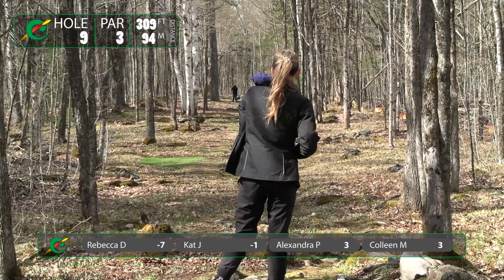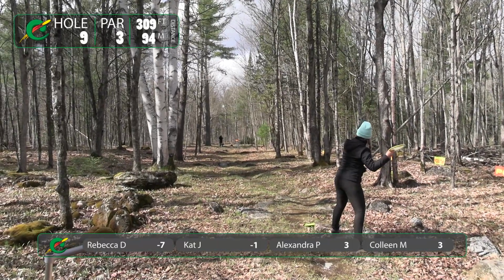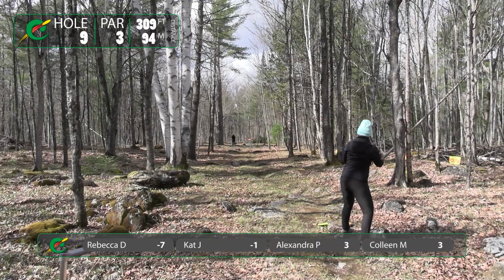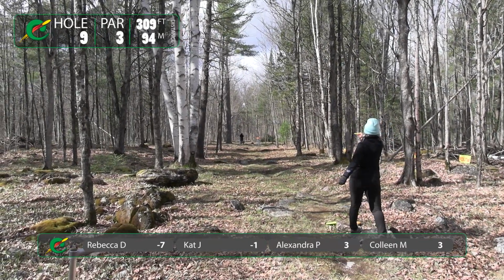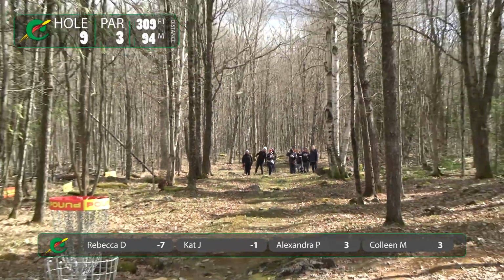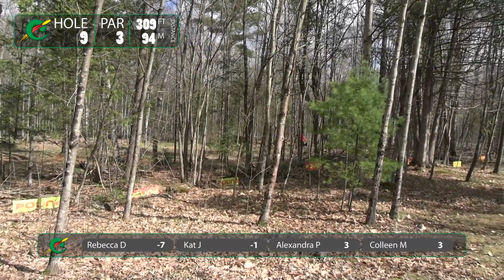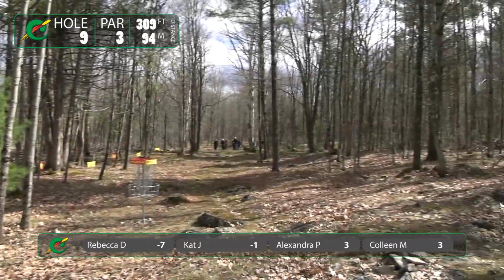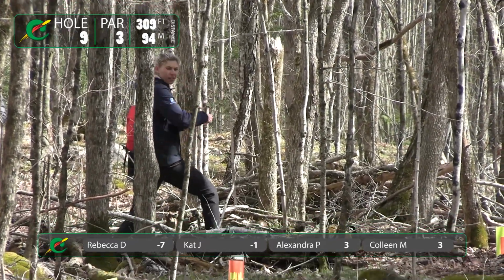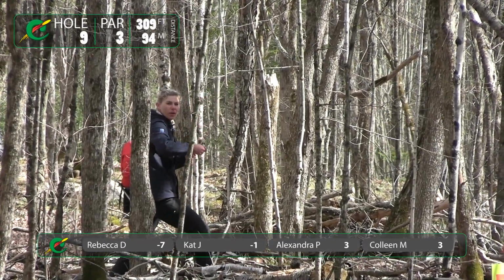Again, with this wind, it's so easy to second guess. You can see by the leaves, it's a right to left wind now, which kind of goes against what you want to throw here. So very tricky. Everything's pushing you to the right. My upshot looks like I get a little bit too hyzered into the trees on the right. I'll have an interesting lie there behind some trees.